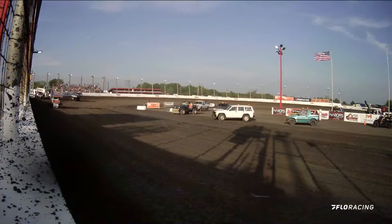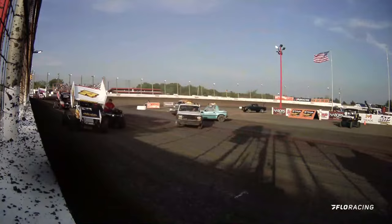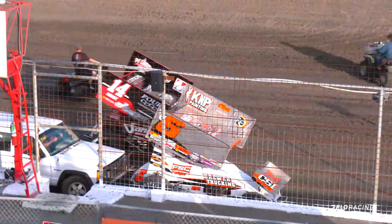Group number 3 of Dirt Draft Hot Laps coming out of the racetrack now. They are led out by the driver that has won the only ever 410 Wing Sprint Car race to ever be run here at RPM Speedway prior to tonight. The driver is out of Bryant, Arkansas. That's the Tiny's Truck Repair, Brewer Trucking, Frame Dragon Design, K&P Painting, Clifton Services Incorporated, number G6 of Cody Gardner. Cody Gardner in car number G6.